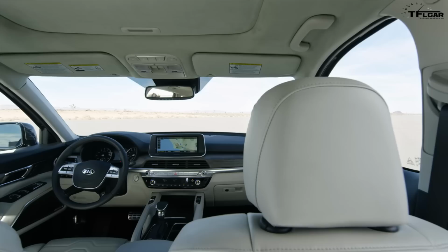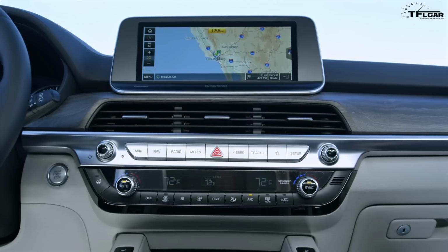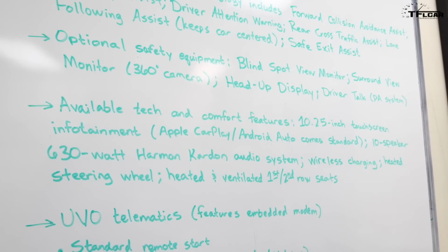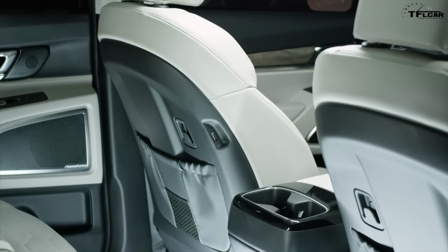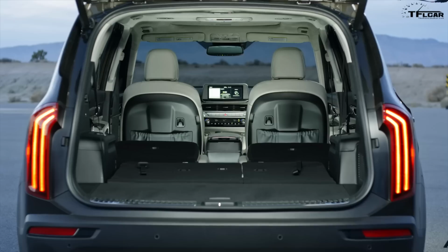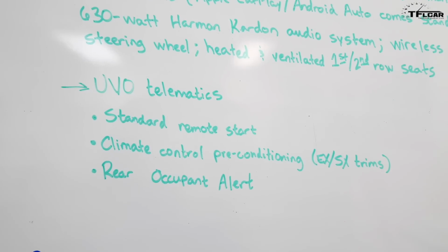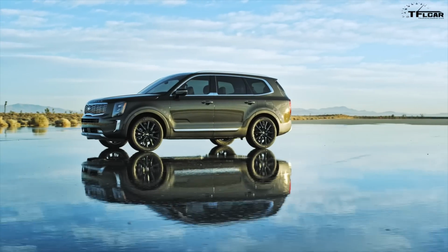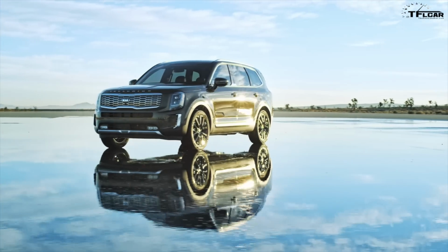for big families. Some available technology and comfort features includes a 10.25-inch touchscreen infotainment system that has Apple CarPlay and Android Auto connectivity. You can also opt for a 10-speaker, 630-watt Harman Kardon audio system. There's also an optional wireless charging pad for your cell phone, heated steering wheel, heated and ventilated first and second row seats, all that good stuff. UVO telematics is also available on the 2020 Kia Telluride, which includes standard remote start, climate control preconditioning on the EX and SX trims, and rear occupant alert.